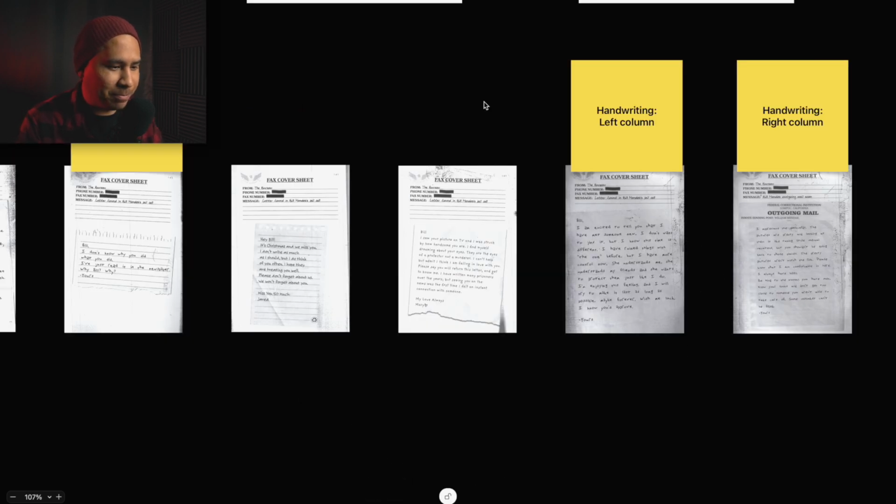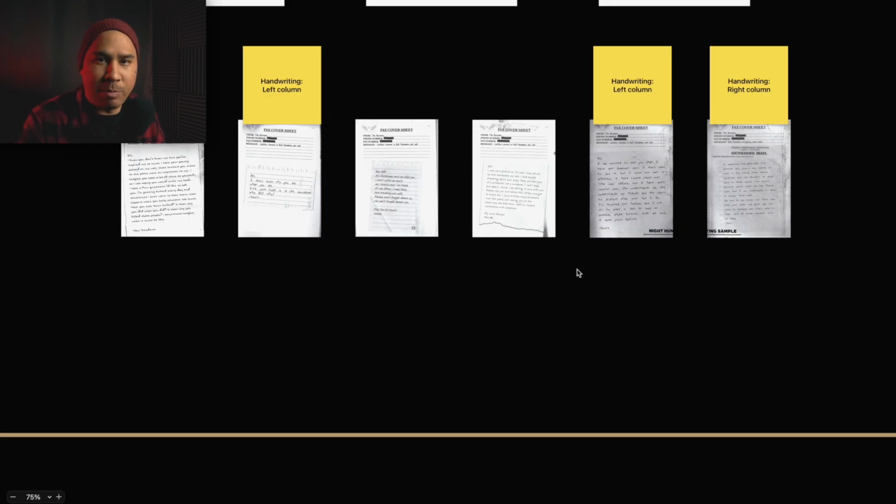Oh, you know what? Just as I did this, I had a thought. Left hand and right hand. What if he's writing with his left hand and then writing with his right hand? Is he ambidextrous? Can we prove that? But what would that even mean? Because he's in prison. How would he do it? How would he go out there and do it? Or does it mean something that he's writing to himself?